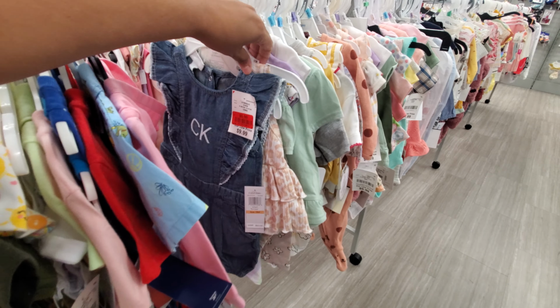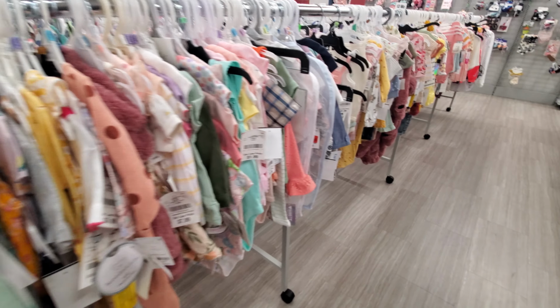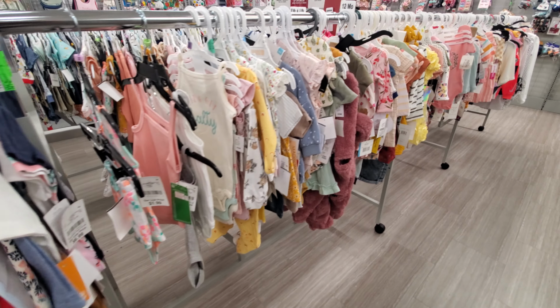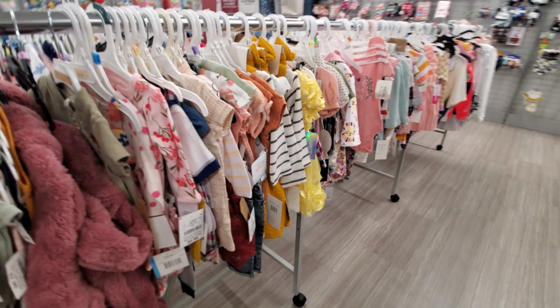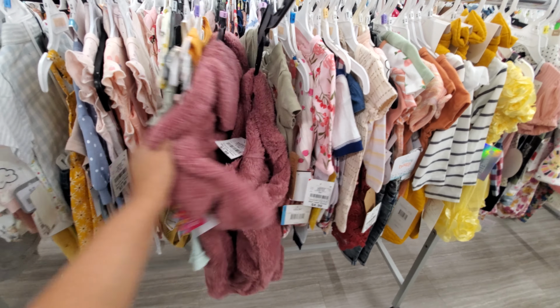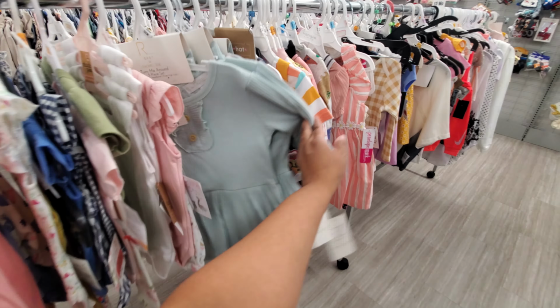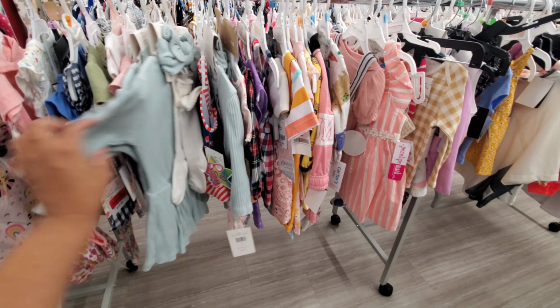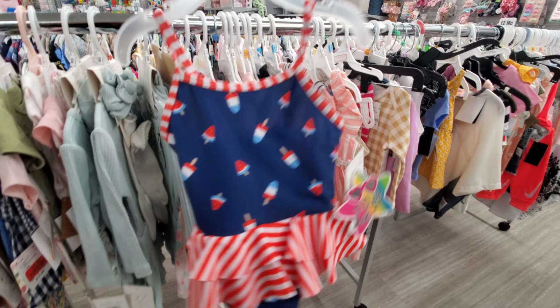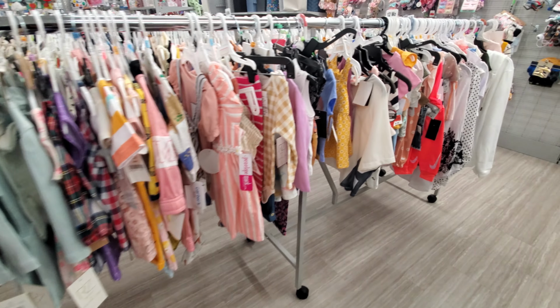13 here. CK is $5.99. So yes, tons and tons of cuteness. Oh gosh. Not even thinking about like winter, but is that on clearance? Just, oh gosh, $8. Can you pick that up for me, please? Thank you. Dresses. Oh my gosh, look how cute. It's like a little watermelon one for $9. Little watermelon tutu.